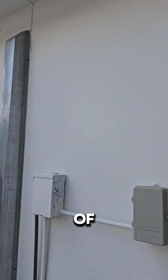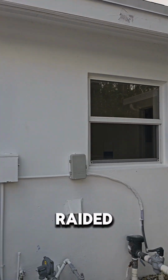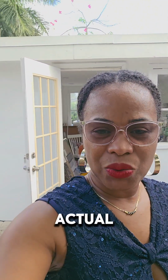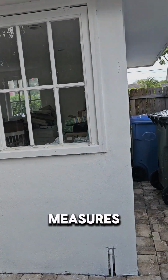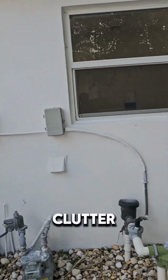Not to be left undone, of course, we do have full impact windows on this property. You're fully covered on the main house and the doors are storm rated. Dame espacio, give me some space. And everyone in South Florida is looking for a little bit more so that they can enjoy their living area. This behind me is an actual separate storage shed used for all of your essentials. It measures in its full length about 180 square feet, and of course the separation from the house means clutter can be non-existent. There was a fireplace inside and there's a fire pit outside.